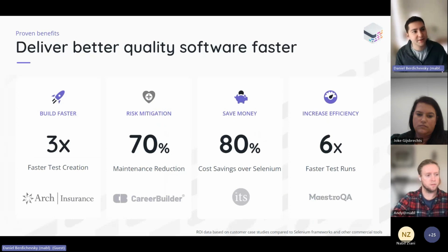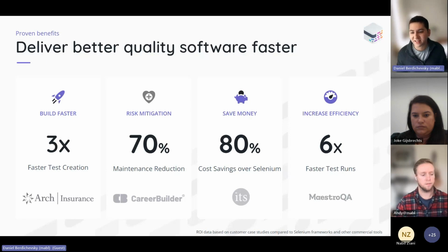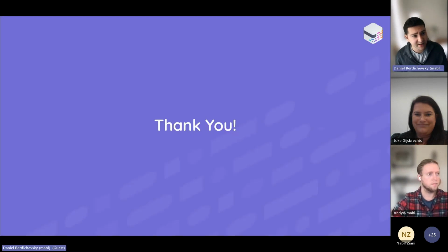And then finally, just for the benefit of some of the high-level executives here on the call and those who may be watching this, we have some really great data around the ROI as well as risk mitigation. So faster test creation means that you're reducing the risk for maintenance and sending tests and features into production, 70% tracked in Mabl. 80% cost savings over a traditional Selenium solution, and overall a six times efficiency increase. So as you can see here, each individual organization has a different metric that they're looking to track, but in every instance, they were able to see massive benefits when implementing Mabl. So that's it on my side.